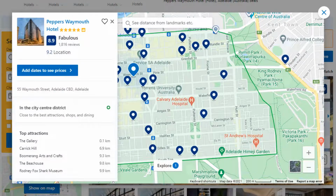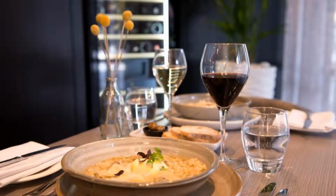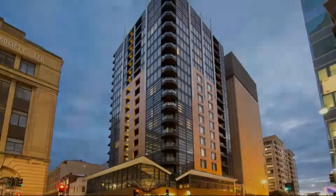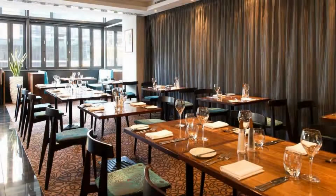Number 8. This is a 5-star hotel. The location of the hotel is attractive and the guests love walking around the neighborhood. Check-in time is 2 p.m. and check-out time is 10 a.m. Guests are required to show a photo ID and credit card at check-in. Pets are not allowed in this hotel.